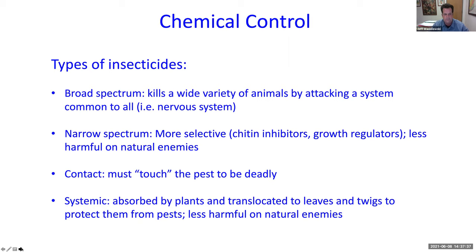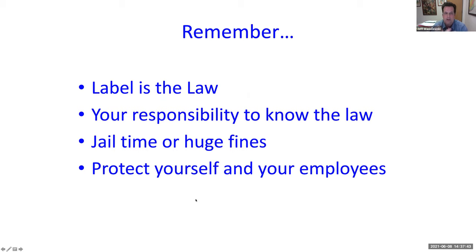So with pesticides, label is the law. Whatever it says on that label, you have to do that. You cannot vary from that. If it says you need to wear a full bodysuit and a respirator, you can't just put on long sleeve and long pants and some goggles. You have to follow the label. It's your responsibility to read that label. You don't want to go to jail. You don't want to get huge fines. You don't want to get yourself sick. So protect yourself and your employees. This is very important to you and me.